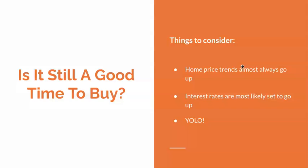That's where it's important. Interest rates are most likely to go up too. You've seen them go up this year. I was in a conference recently. It's May now of 2022. These things always change all the time, obviously. But I was in a conference recently with top agents from all around the country, all different agencies. And most of the people there were seeing a forecast of around 7%. And we'll look at what that means in a minute. And then YOLO, you only live once.